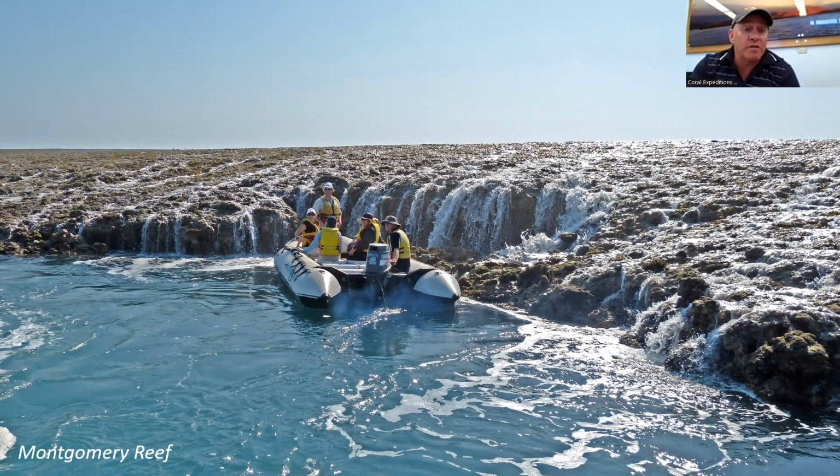And it's just a perfect storm that nature was able to create this particular system. You won't see it anywhere else in the world. There are small other offshore reef systems. There's one off Madagascar, for instance, but this is unique.